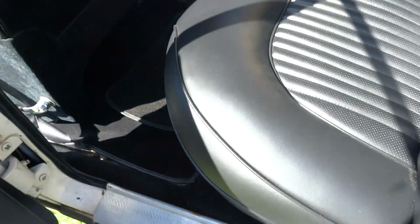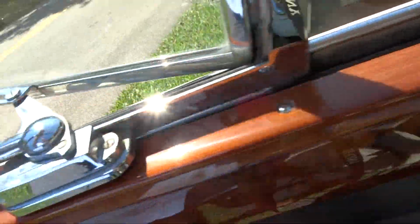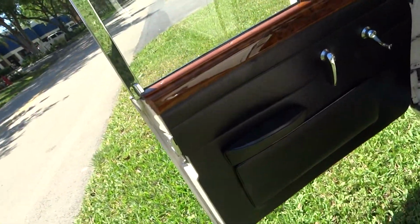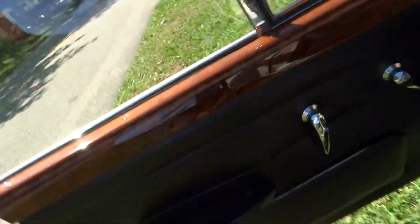It's again the interior. Wood's all perfect on it. We're gonna get in and take it for a little ride. It is a right-hand drive.